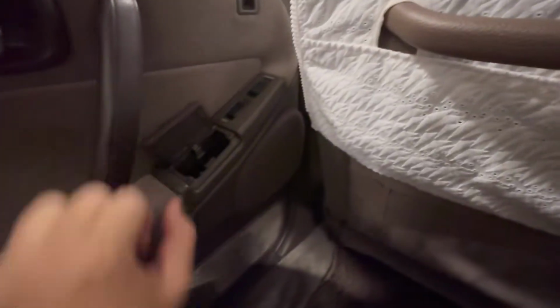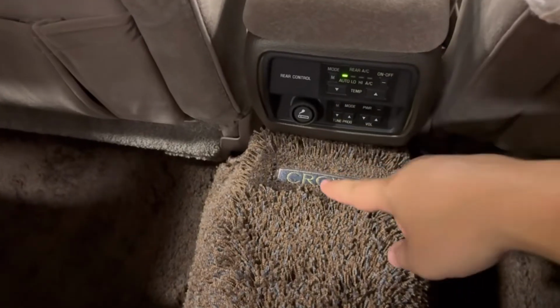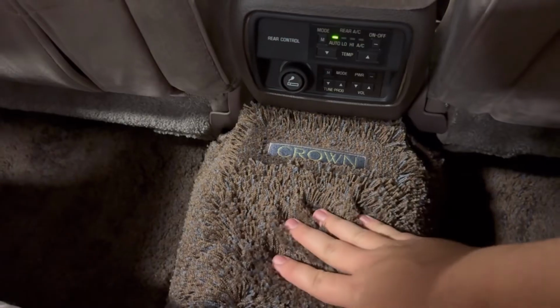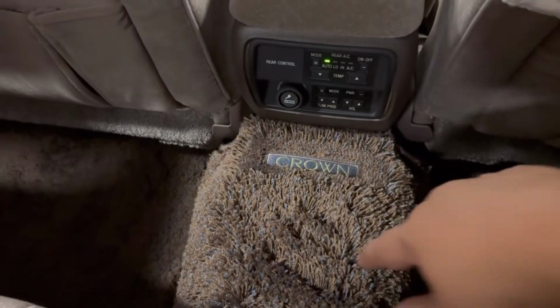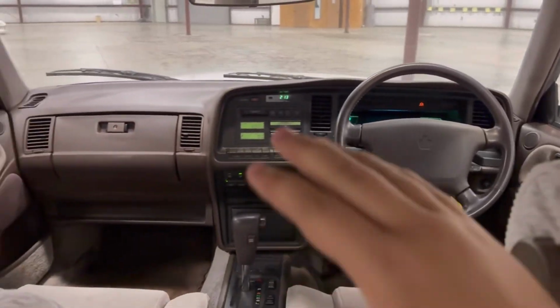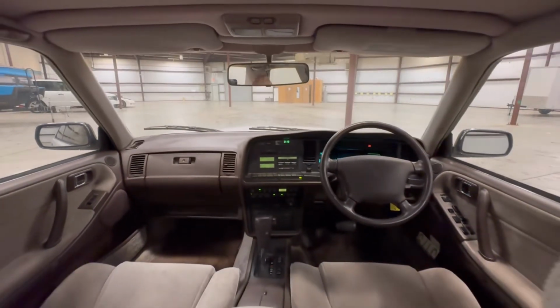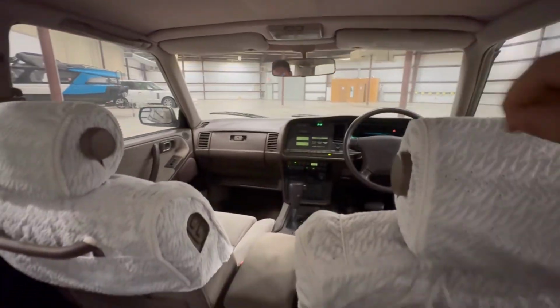Going back to the fact it was the 90s, both doors have ashtrays. Now moving down into the floor mats are actually the shag material that's super thick, and it's got the Crown logos everywhere. On that note, nowhere in this interior does it say Toyota. Toyota kind of wanted the Crown to be its own line of super luxurious cars.